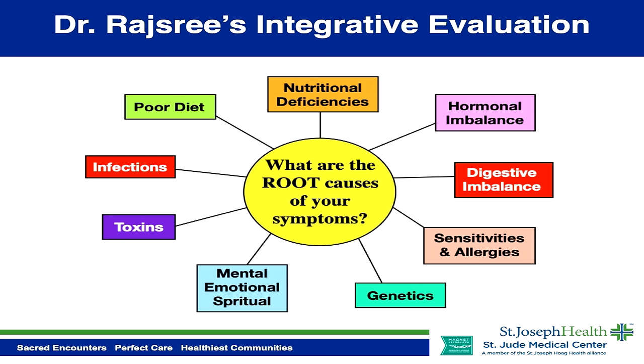Then we'll work on hormonal balance, both in men and women. Work on their digestive health, which is like everything we talked about today. Testing to figure out what their food allergies are and what their sensitivities are. We may do genetic testing, like through 23andMe, to customize recommendations based on their genes. Talk about mental, emotional, and spiritual factors that may be affecting their health.